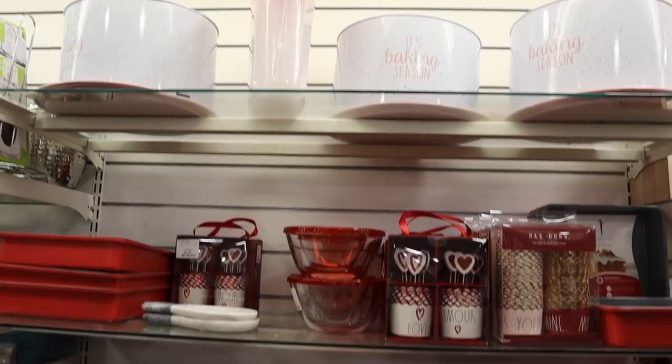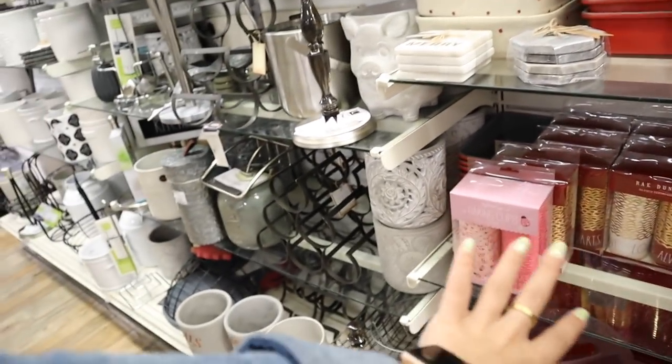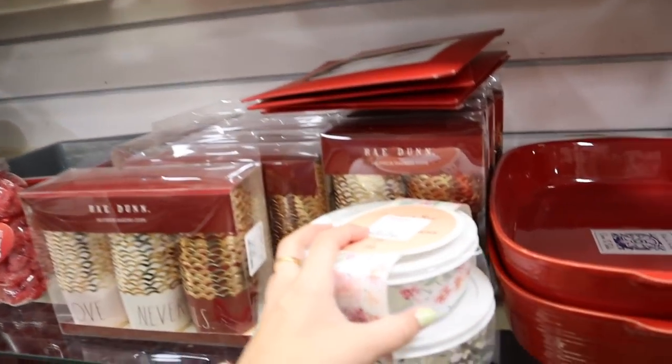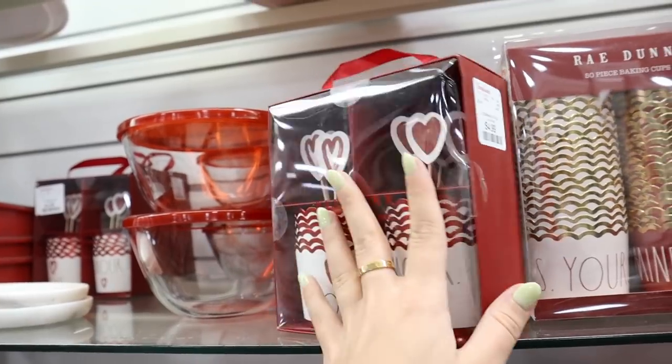I don't really care. The Valentine's baking stuff. They have a lot of Ray Dunn little cupcake sheets. A lot of really, really cute cupcake stuff if you want to bake for your family. Just a lot of cute little stuff. This one has little cupcake picks. These are so cute. And they're only $4.99.